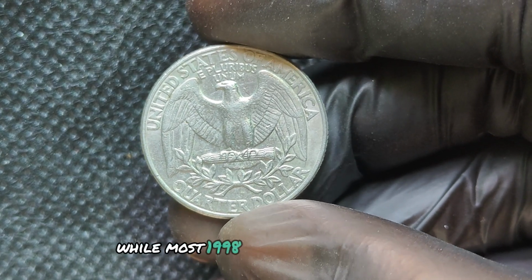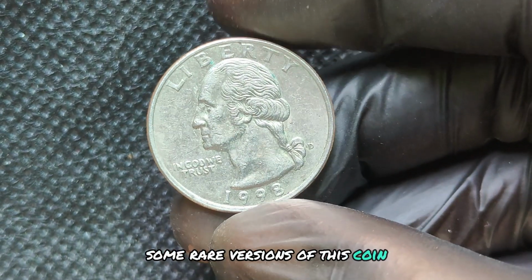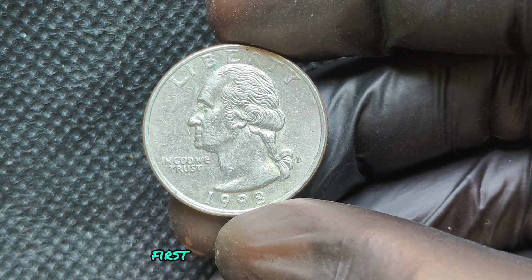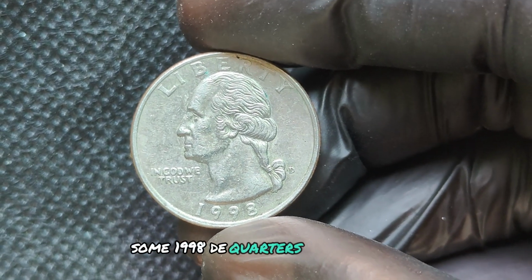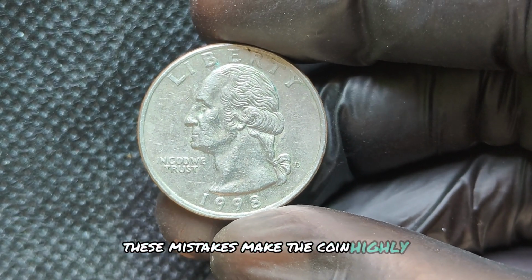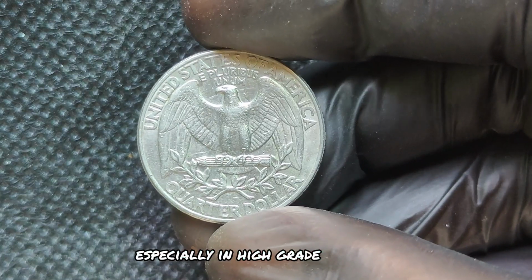While most 1998 quarters are worth face value, some rare versions of this coin are being valued at millions of dollars. But what makes these specific coins stand out? First off, errors and misprints. Some 1998 quarters have known minting errors, like doubled dies or off-center strikes. These mistakes make the coin highly collectible and can skyrocket its value, especially in high-grade condition.